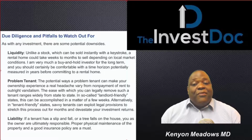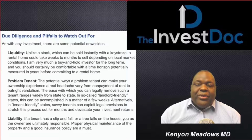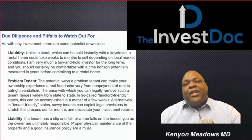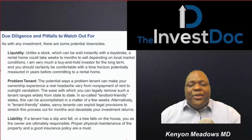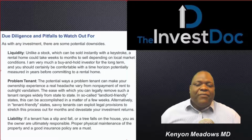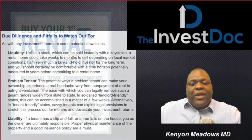If a tenant has a slip and fall or a tree falls on the house, and my rental properties are in Florida and they have been affected by the hurricanes that came through, with some tree damage and some tenants temporarily being off from work, causing some delays in rent payment, things of that nature. So you've got to have good insurance, and you also want to properly maintain the physical condition of the property as well. Certainly you want to do that.